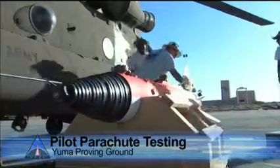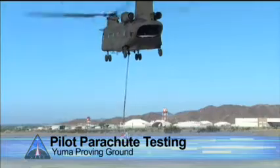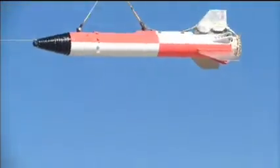In August, the Ares 1 team completed the first in a series of tests that will aid in the design and development of a parachute recovery system for the first stage booster. The recovery system is derived from the current shuttle system. NASA and industry engineers conducted this testing at the U.S. Army's Yuma Proving Ground.